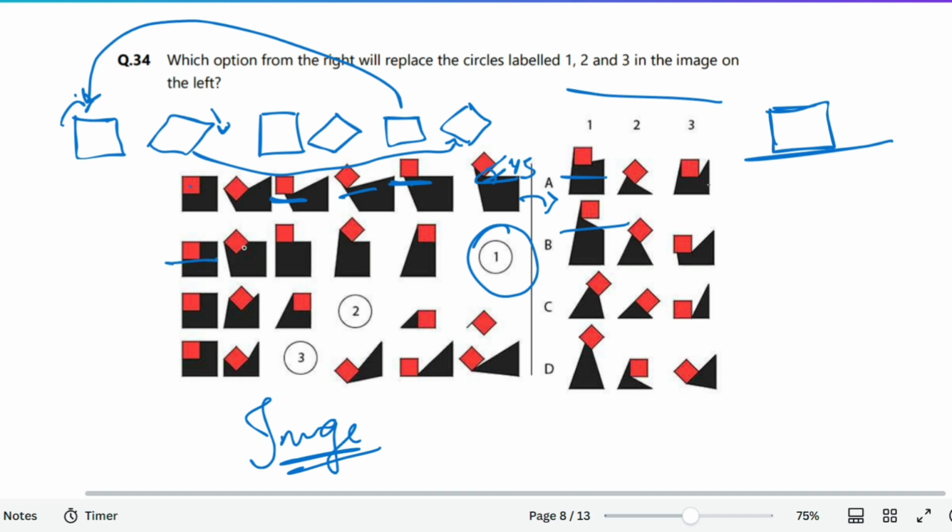Okay, now coming here and doing the same thing. Here's a base, here's a 45-degree, here's a base, here's a 45-degree, here's a base, here will be a 45-degree. That means 45 degrees here and here. That means options A and B are eliminated, and C and D could be the answer.